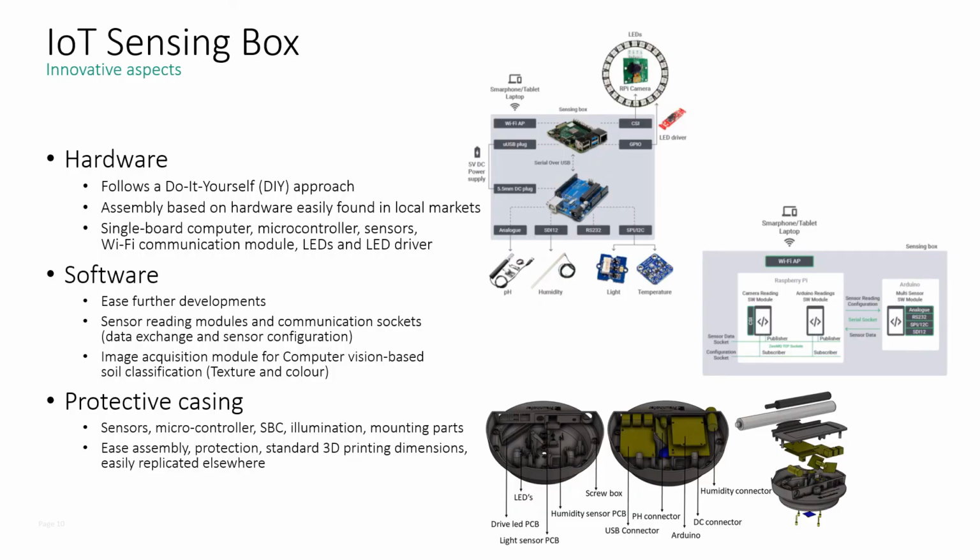So the IoT Sensing Box has 3 major parts: the hardware, software, and the protective casing. The hardware follows a do-it-yourself approach, meaning that most of the parts can be easily found in local markets and can be easily assembled. It's a collection of single-board computer, microcontroller, sensors, Wi-Fi communication module, LEDs, and LED drivers.